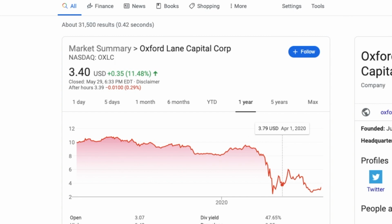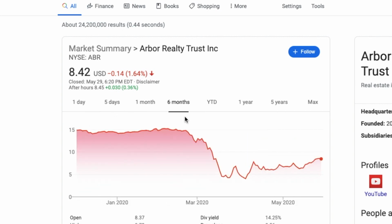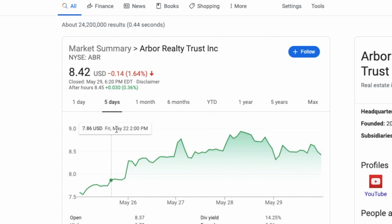And then ABR, very, very good last few days and a very good month. And it's just been all up. Just been all up for these last few weeks now. And just in these last 5 days, up over 12% there.